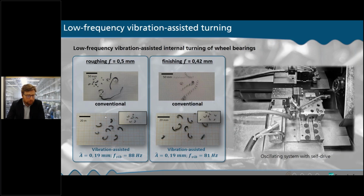And on the bottom picture, you see the chips produced by the vibration assistance, where this picture has the same scale as the upper picture. You see that the chips get very short, and therefore it is easier to remove them from the machine and also from inside the workpiece. The parameters in this roughing operation were a vibration stroke of 0.90 millimeters and a frequency of 88 Hertz. Then you can see this same behavior for the finishing operation, here with a feed of 0.42 millimeters, the long chips produced by the conventional operation, and then the short chips with vibration assistance, with the same vibration stroke and a frequency of 81 Hertz.